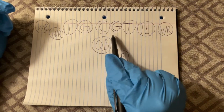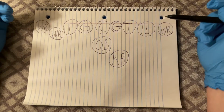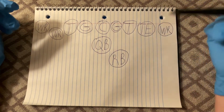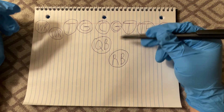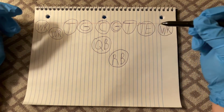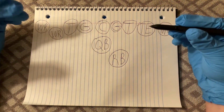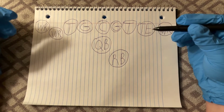The guards, on the other hand, are usually smaller players. They're usually more agile as well compared to the tackles, and the guards, most of the time, again, there's exceptions to everything, are mostly there to help the running back if it's a run play, or otherwise slowing the progression of the defense so that the tackles are not suddenly being attacked by two different defenders at the same time.